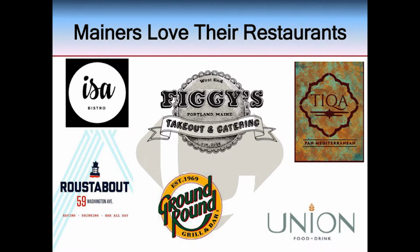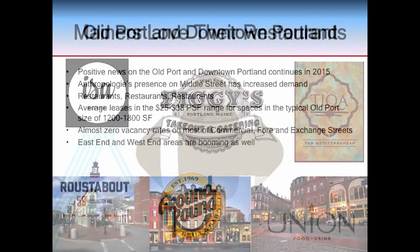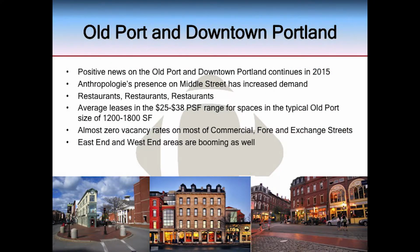We have a couple that moved, Roustabout and Tika moved into the Washington Avenue area, which I think is also going to help the retail along there as well. Union Restaurant, obviously part of the Press Hotel. Old Port in downtown Portland.